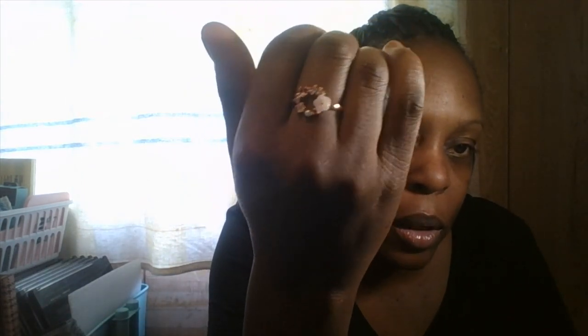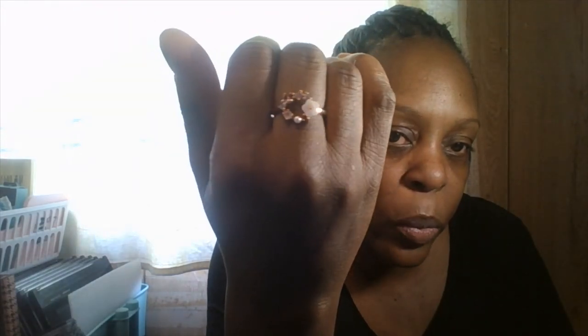This one is the rose gold. This is super pretty. Look at that ring. It's just super pretty. It has the flower, the pearls, the diamonds, and of course a butterfly.